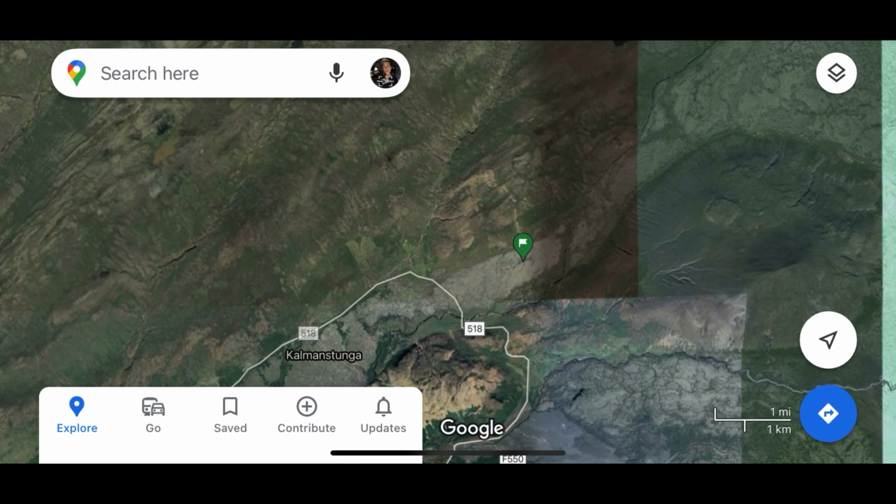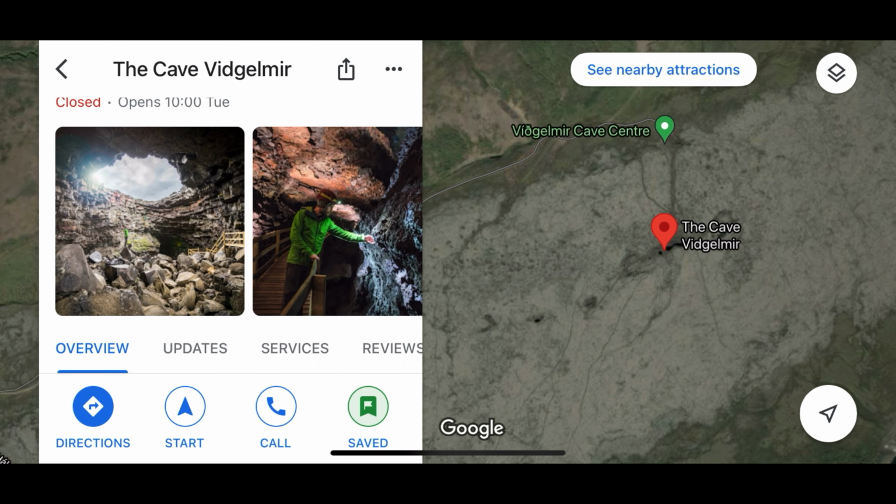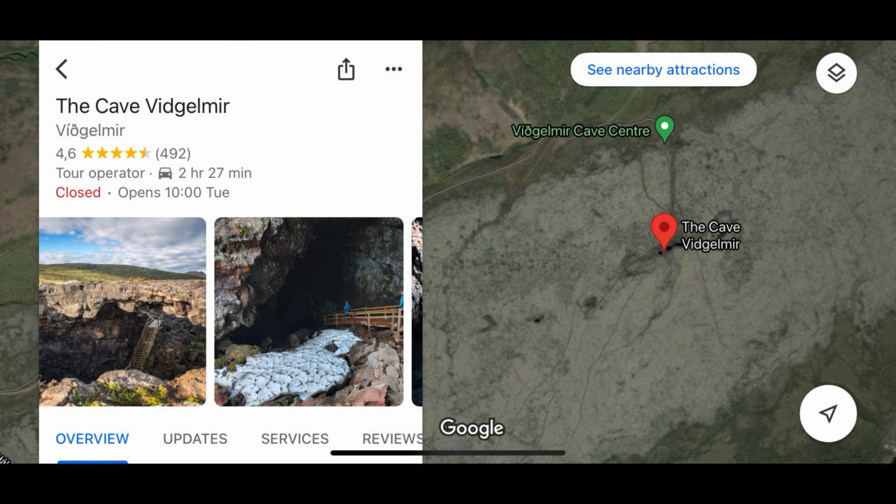Today we're checking out the Vidgelmir cave, I think it's the name. And it's about a 3 hour ride, going up to the north a bit. That's the plan. We're packing up now, drinking our coffee. I'll see you on the road.